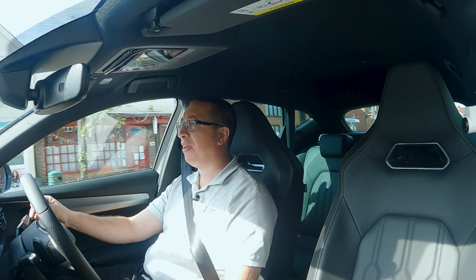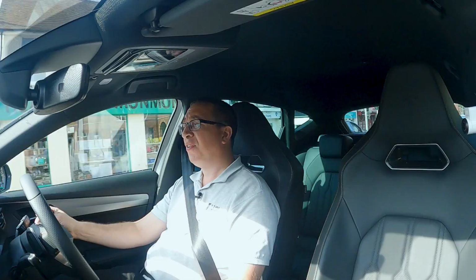But as an overall vehicle, it's really good. Gets the big thumbs up from me, and I've thoroughly enjoyed driving this vehicle.